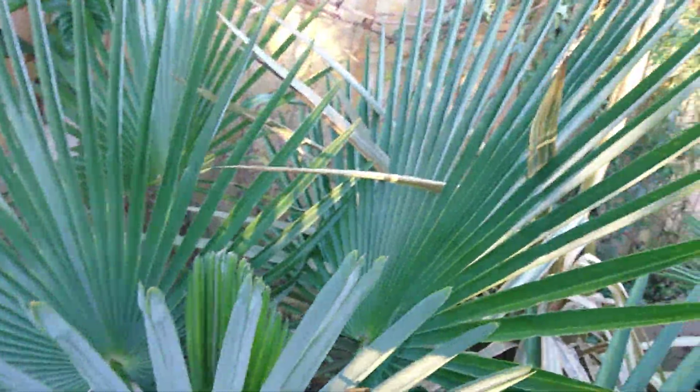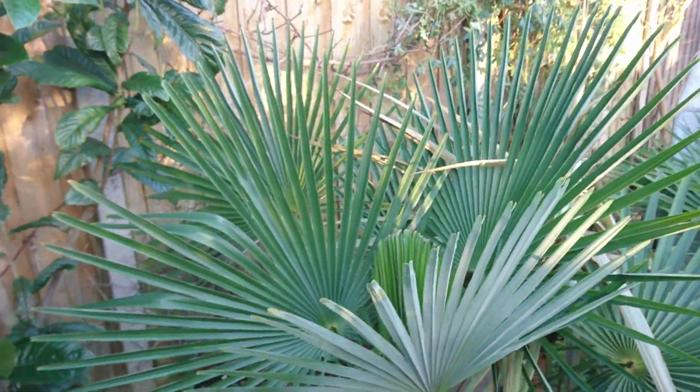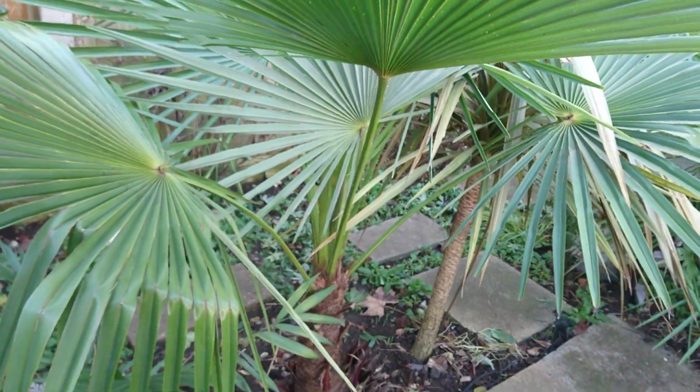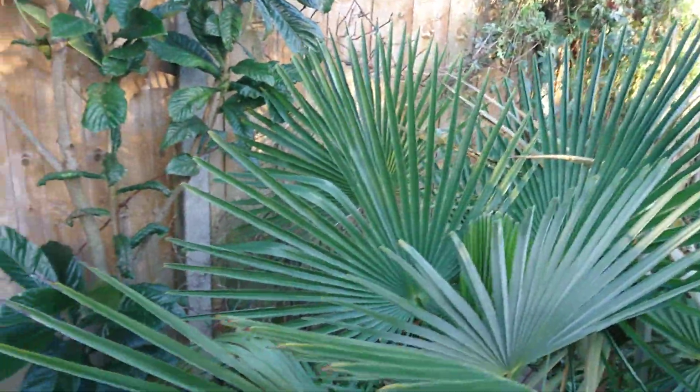Trachycarpus takil. No problem with it. No problem with it. Seems to be doing fantastic actually. Still beautiful. Well done. Okay.